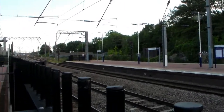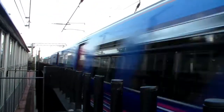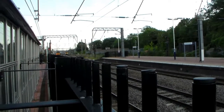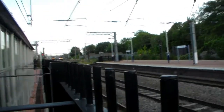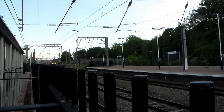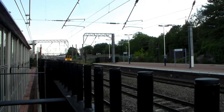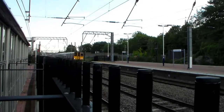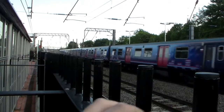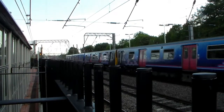Oh, well, I love them. I was looking the wrong way. I was looking at this Welwyn train. Battery's flashing.